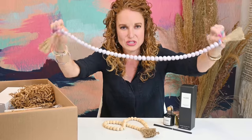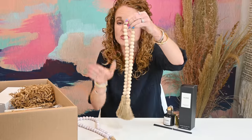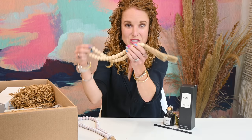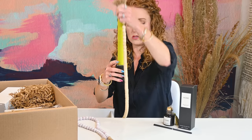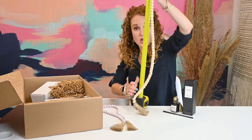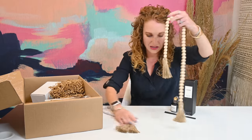Very cute, 2 little tassels. And then there is a very all natural one, this one's so my style, a natural wood bead, also with 2 little tassels. Let's see how long these are, including the tassels. These are 32 inches. So with the tassels, a little over 2 feet, and there are 2 of them.